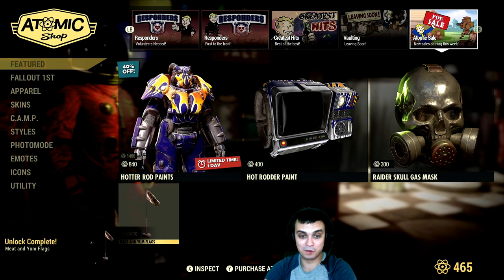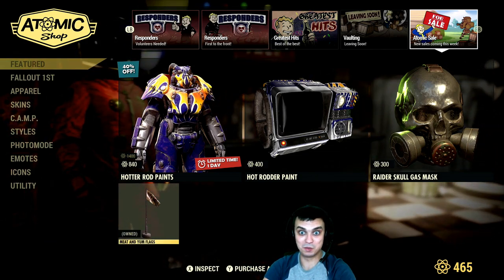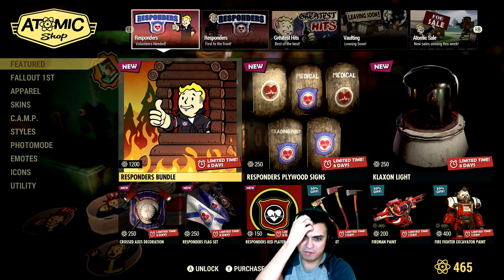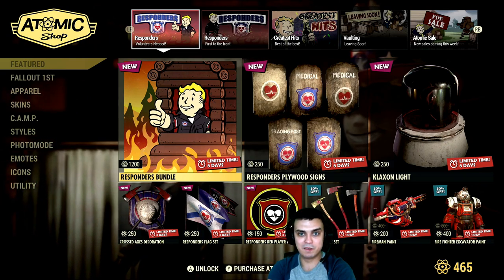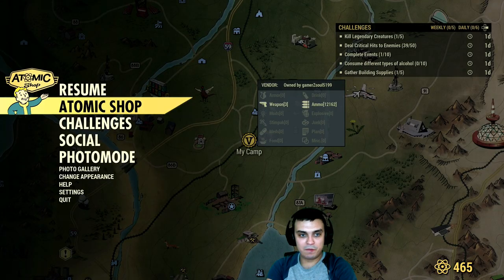60 atoms for flags is pretty cool. Animated as well, they are animated for those who do not know. So I'm definitely grabbing those, and I think maybe from today I'm gonna start waiting for discounts and buy stuff only on discounts, unless it's something super extraordinary. So that is it for the Atomic Shop.